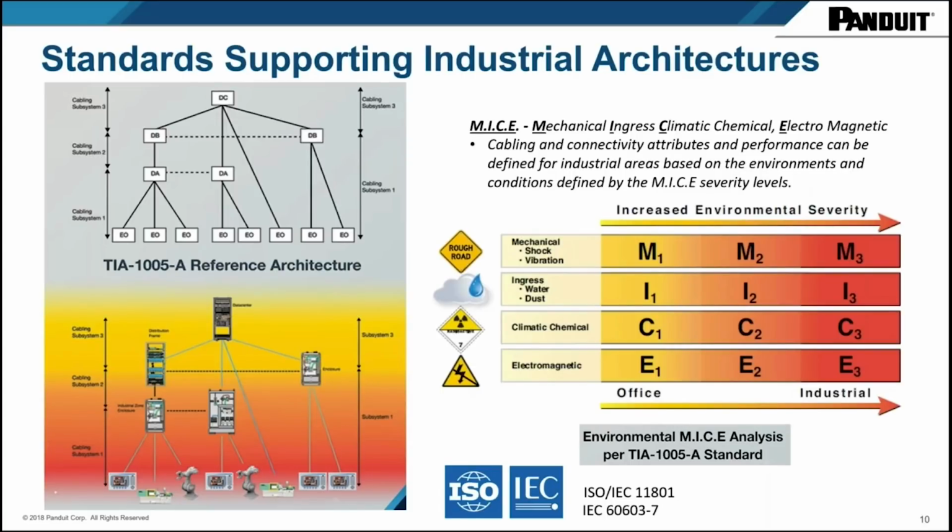Okay, so I'm going to start out talking about some standards with industrial architectures that apply to the physical network. So from a telecom perspective, industrial networks at the top of the network can be very much like enterprise IT networks. But as we get further down into the network and we get closer to the field and device level, the more dynamic the environmental conditions become, and there are additional factors that we have to consider from the physical network perspective.